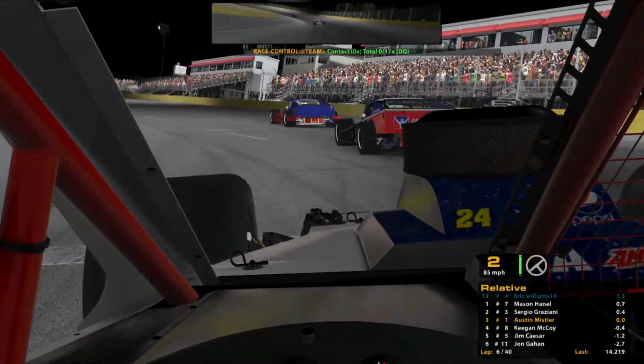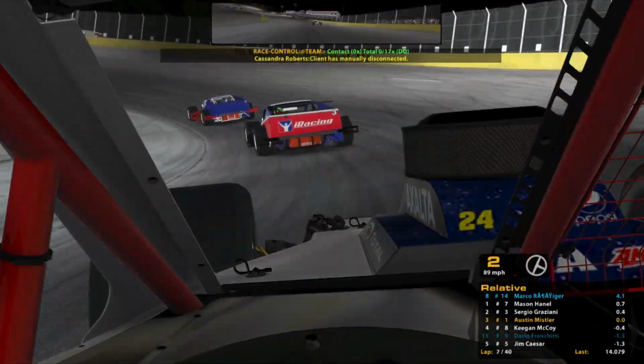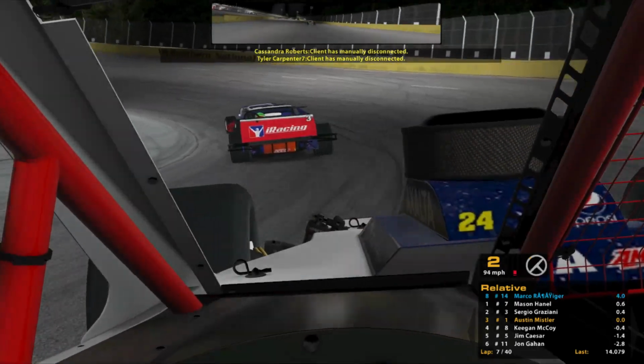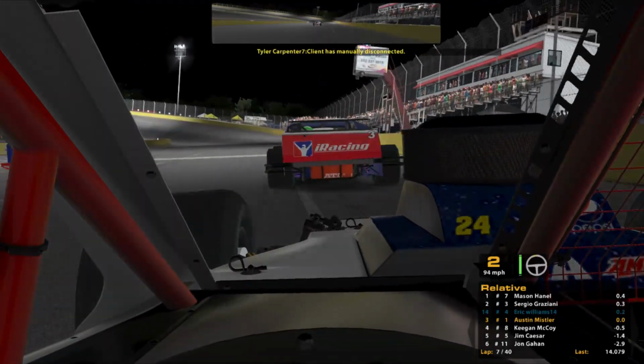I want to try to save my front right as much as I can. And my back right, for the most part. I don't really get too loose at this track unless you hit the apron. It's all maintaining your front right for the most part. A lot of people are retiring right after the wreck if they have a fast repair.